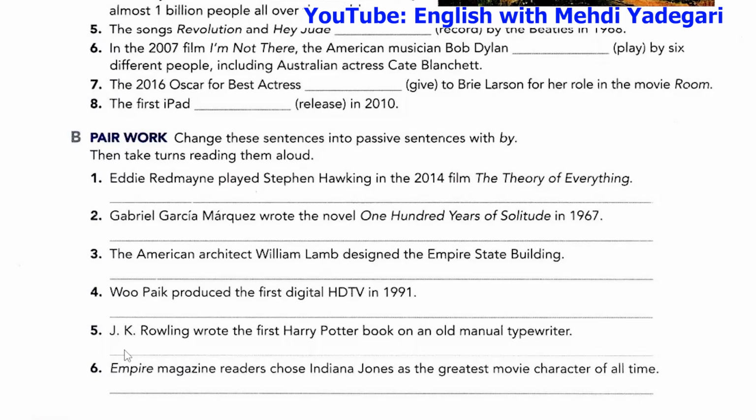Number 5. J.K. Rowling wrote the first Harry Potter book on an old manual typewriter. J.K. Rowling wrote what? The first Harry Potter book. اولین کتاب هری پاتر رو نوشت. پس این میشه مفعولمون. The first Harry Potter book was written by J.K. Rowling on an old manual typewriter.